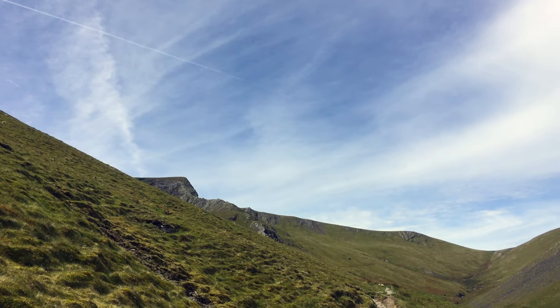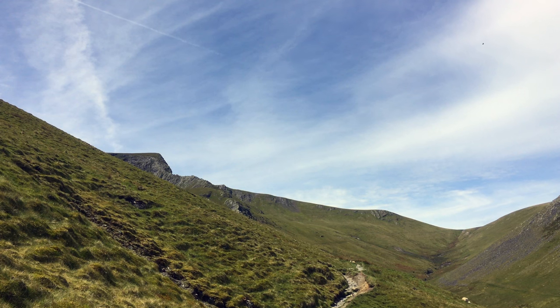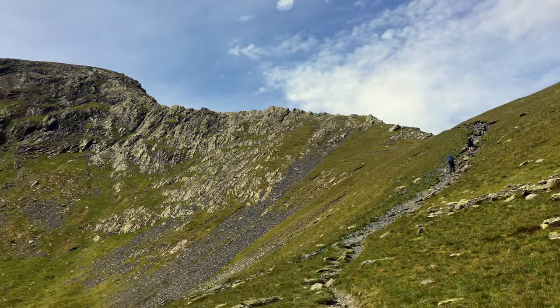So this highlights one of the problems with Sharp Edge up here. You can just about see there are loads of tiny little ants climbing across it. That's people. I'm just coming up to the edge now. We're down at the town.